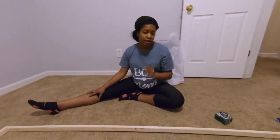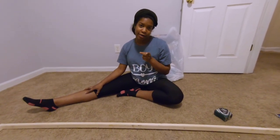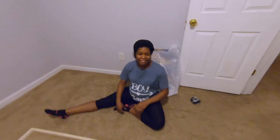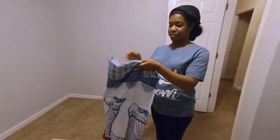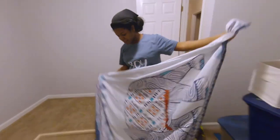There we go. We are in the final throes of finishing up this beautiful tapestry or wall art. So far we have our frame done, and now we will move on to adding our shower curtain or the fabric. I need some help up. Ooh, okay. All right, so this is the beautiful fabric that we have. Make sure it's going the right way.